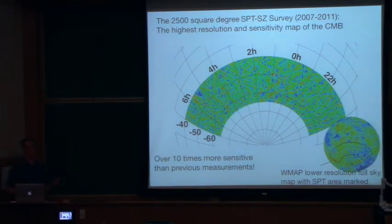So this is what the data that we have looks like. This is our map of the sky. It's about 2,500 square degrees, which is 6% of the sky. And if you want to see its image on the globe of the full night sky, this is where we are. We're doing a smaller area of sky than satellite experiments. The main satellite experiments that you may have heard about would be WMAP or Planck. But we have both a much larger telescope, which allows us to see smaller features, and we have lower noise over the area of sky that we are looking at. So we can see fainter and smaller objects.